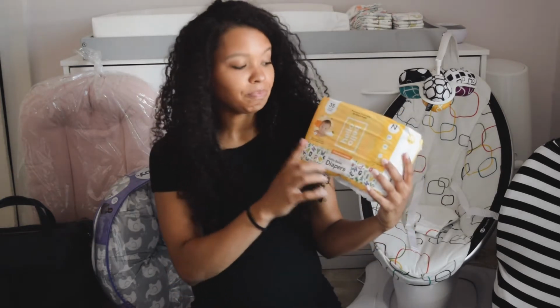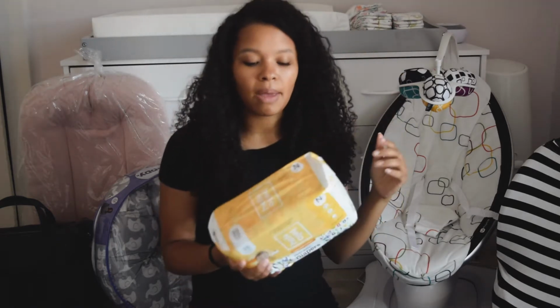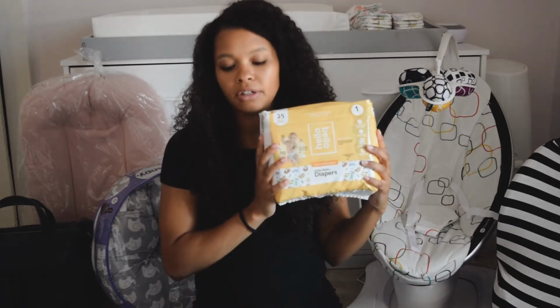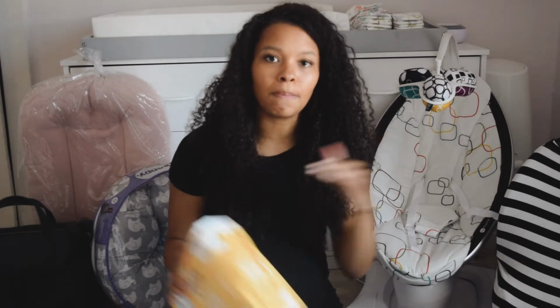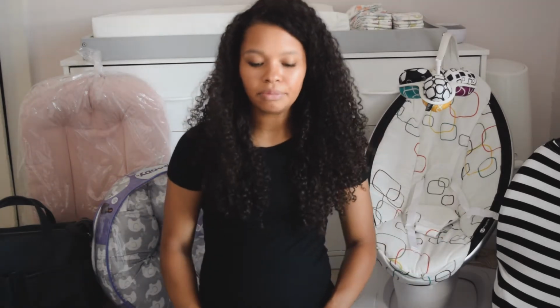So I picked up a size newborn. I have newborn up here on her changing table as well. Another pack. I only did 2 small packs of newborn just because I don't know how big she's going to be. And then I'll just buy more newborn if I have to. And then I picked up a size 1 small pack of diapers as well. But then she also has 2 big boxes of size 1 diapers. So like I said, we'll just grab more newborn ones if we have to. We just never know how big they're going to be. Moving on to wipes.